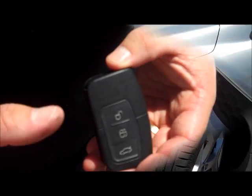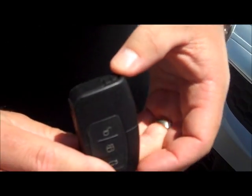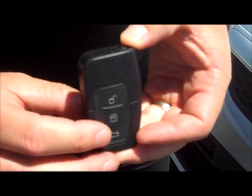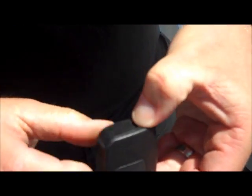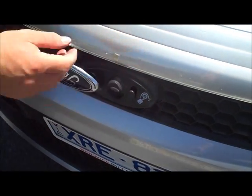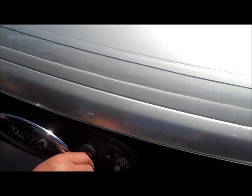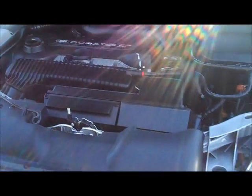With the bonnet release on the XR5, they are a little bit different to most. Inside the proximity key here, you got a little switch. Pull that switch, pop out the little key inside. Now with this key, in behind the badge here, you actually open that up, and this is where the hood release is. Very easy to operate. Simply put the key in, turn it to the left and hear it click, turn it to the right to release it, and lift the bonnet up.